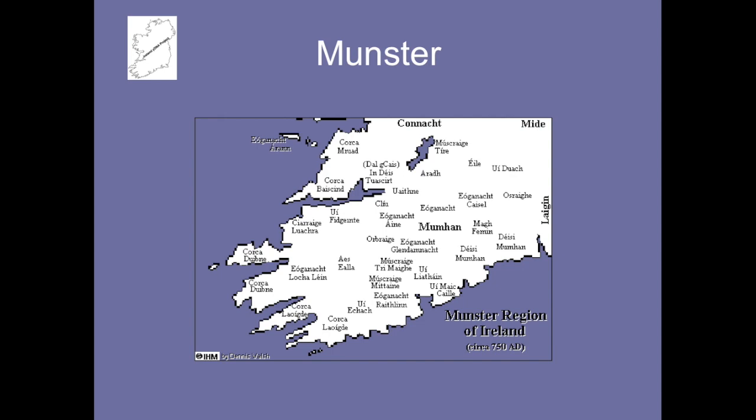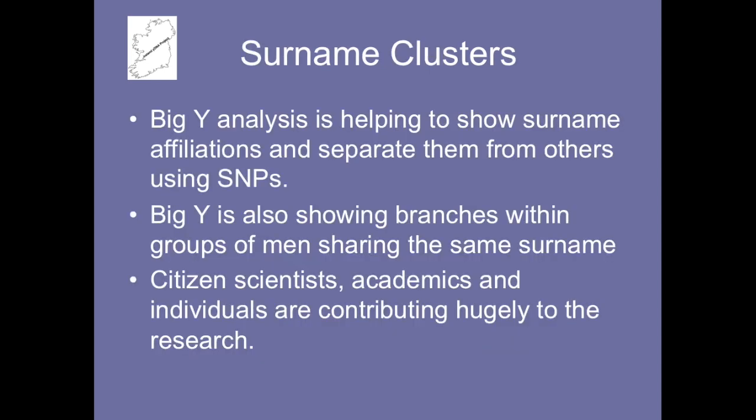Now, I've more or less come to the end of DF13. I have a bit more afterwards, but I want to just summarise that part. Big Y analysis is helping us to show surname affiliations and separate them from others using SNPs. But Big Y is also showing branches within groups of men sharing the same surname. And citizen scientists, academics, and individuals are contributing an awful lot. So it's a huge network of people putting in a group effort.